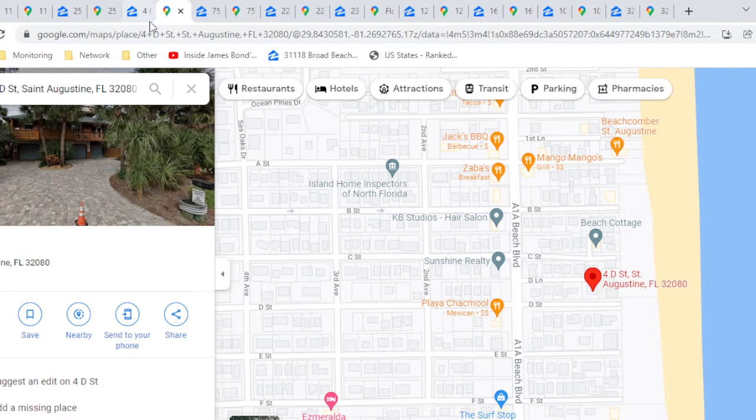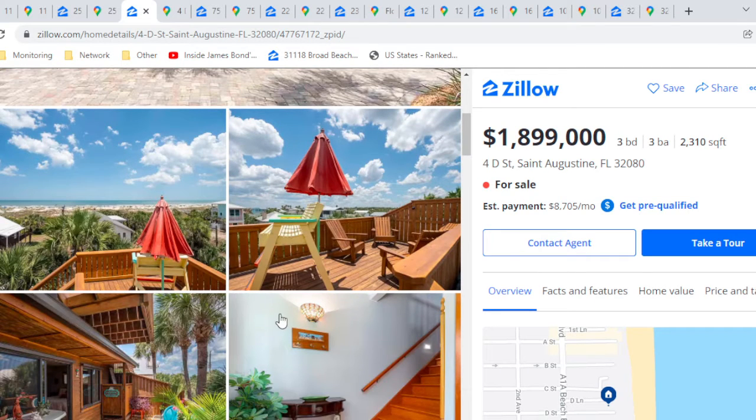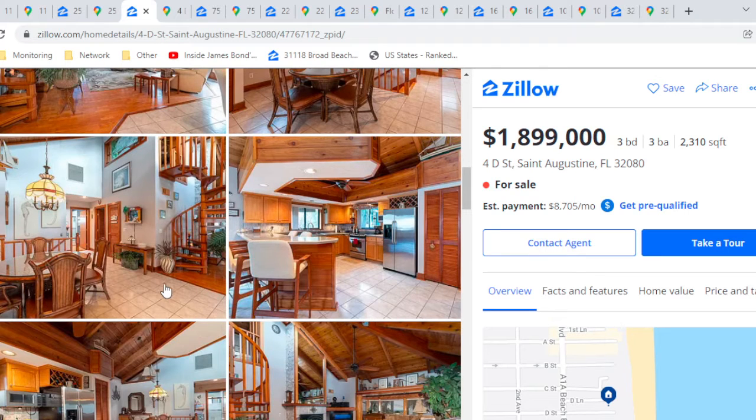It was really cool. The other thing that's unique about it is, this wasn't exactly on the beach, but it's just down the street. And so you don't even have to go through anybody's land. You're just going down the street, and then there's access. So easily walkable.